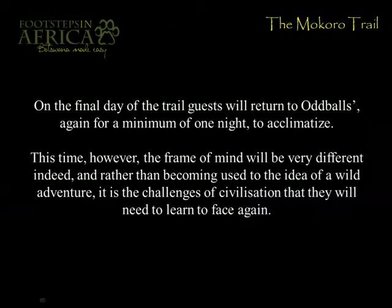Rather than having to become used to the idea of wild adventure, now they're having to face civilization again and learn how to face that. As I say, 1 night at the lodge, minimum 2 nights out on trail, and then 1 night back at the lodge. And here, as I say, you can do a minimum of 2 nights on trail, but we have a guest that comes for three weeks every year. He goes out camping for 3 weeks, and it's a wonderful experience.